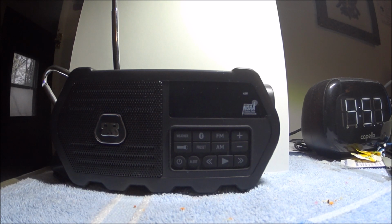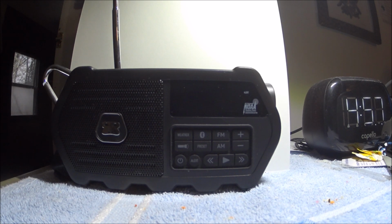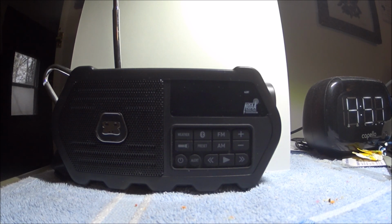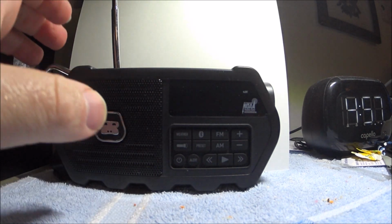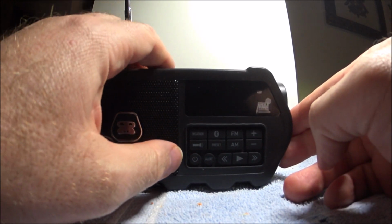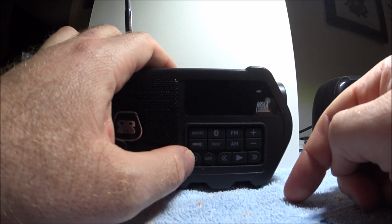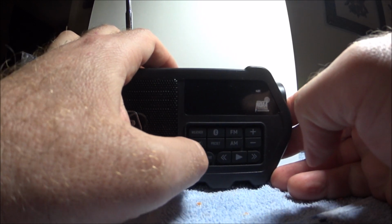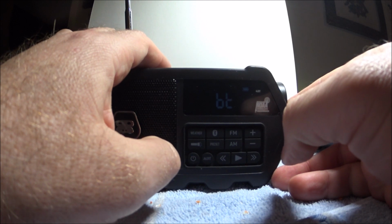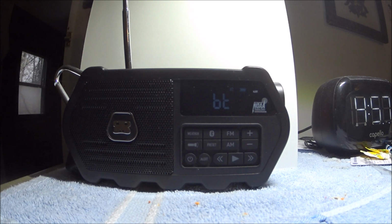I got this at Walmart sometime last year. It's like a weather radio. Has like a weather band, weather, blah, blah, blah. The on button is right here. AM, FM. Like, who listens to AM radio? Alright, it's on my Bluetooth.